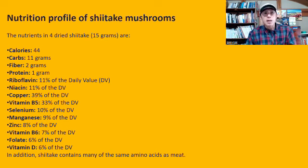Now, let's look at the nutrition profile of shiitake mushrooms. So this is actually dried shiitake. Calories 44, carbs 11 grams, fiber 2 grams, protein 1 gram, riboflavin 11% of the daily value, niacin 11% of the DV, copper 39% of the DV, vitamin B5 33% of the DV, selenium 10% of the DV, manganese 9% of the DV, zinc 8% of the DV, vitamin B6 7% of the DV, folate 6% of the DV, and vitamin D 6% of the DV.